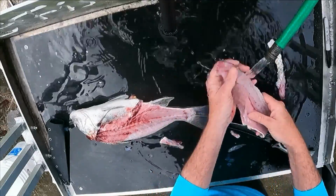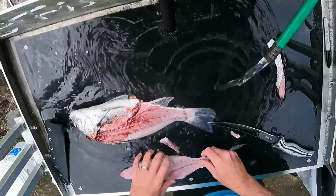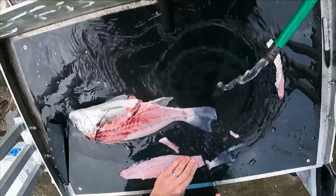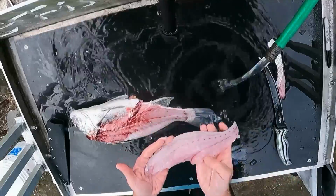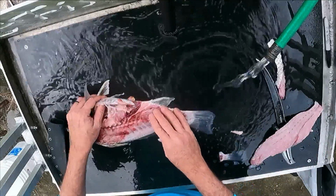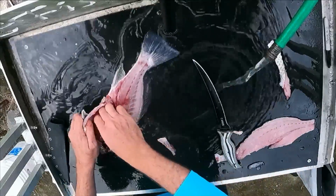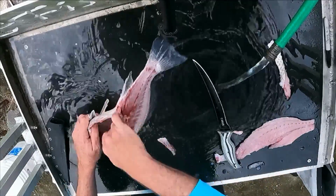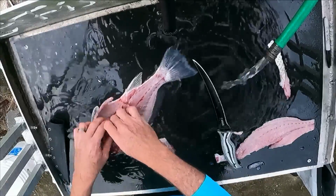We're going to cook this probably blackened style. Only going to keep the skin on the other side as we blacken this fish. Just a great fillet, as you can see. I do like seeing what's in the stomach, see what they're eating, just because I like doing it. He's got a full stomach, a lot of different shells that he's been eating.